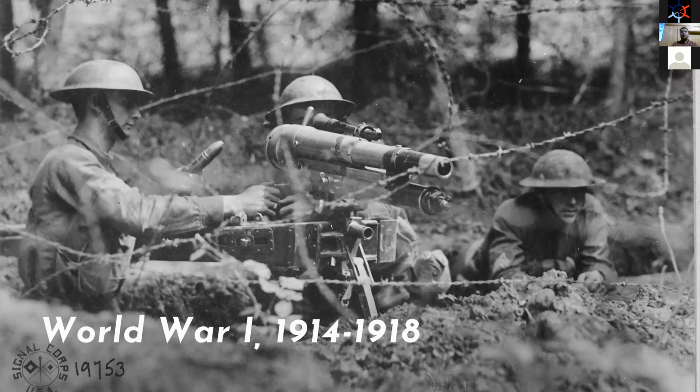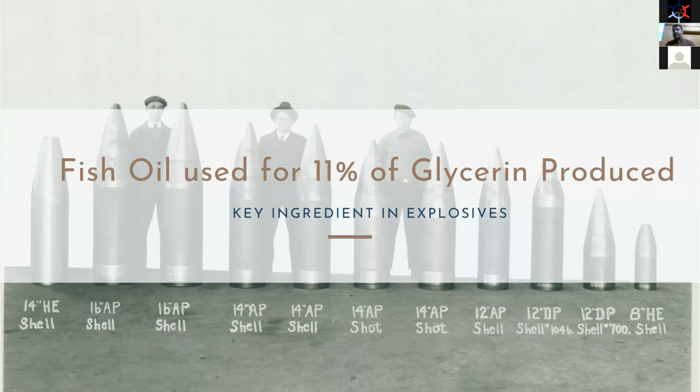Now we're moving into World War I, which actually gets really interesting for the industry in this area. And here's why. The demand for Menhaden products goes through the roof. During World War I, 11% of the glycerin produced by the United States was derived from fish oil. And glycerin is a key ingredient in nitroglycerin, which is an explosive.